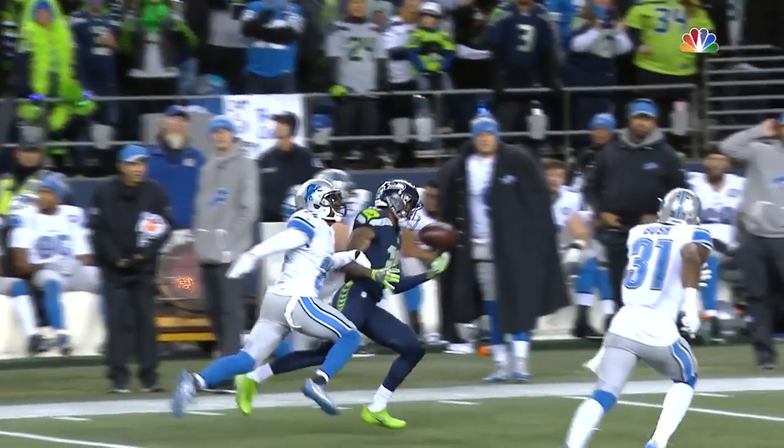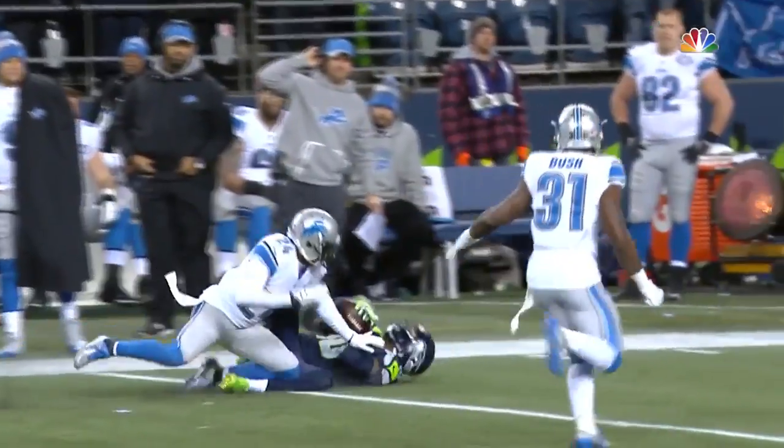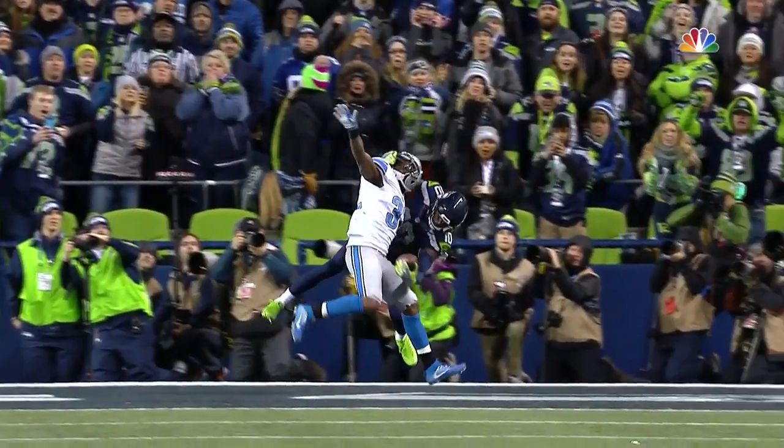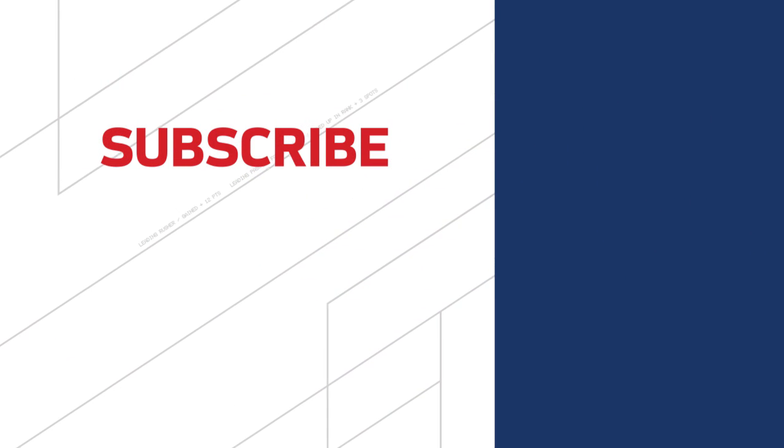Boy, they may have found a factor here. And go back to the first touchdown of the game. Yeah, one hand on the ball, one hand on the face mask, and that one worked.